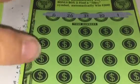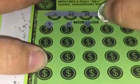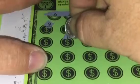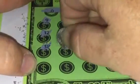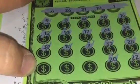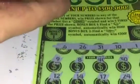Ticket number 10. 6, 26, 31, 10, and 1. Another winner. Popping off a little bit of love. $27, all right. It's another sound match banger.